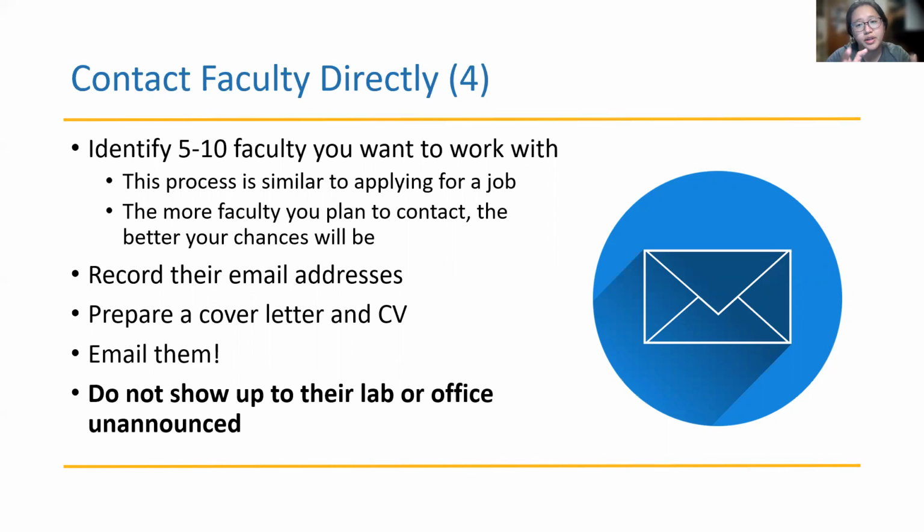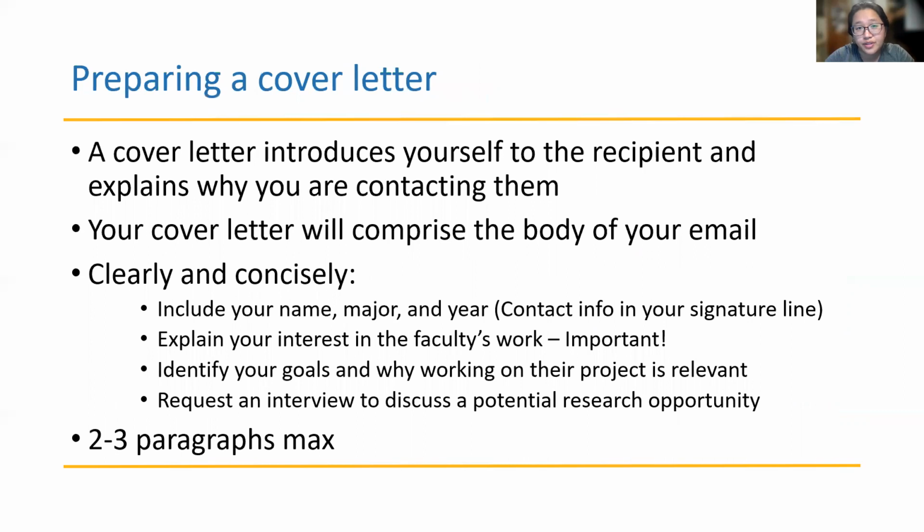So that can just be the body of your email, a CV, which is like a resume, but includes relevant coursework. And then you email them. Definitely, definitely, definitely do not show up to their lab or office unannounced. Okay, so what goes into the cover letter?